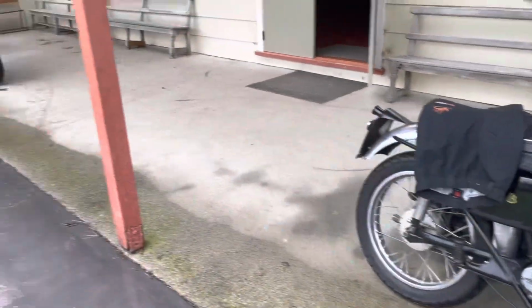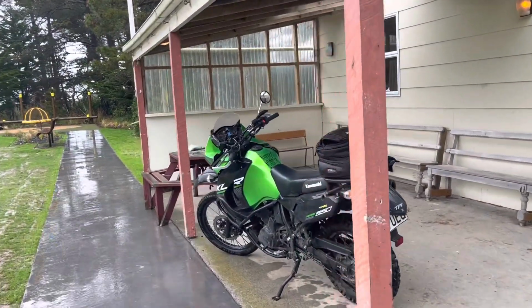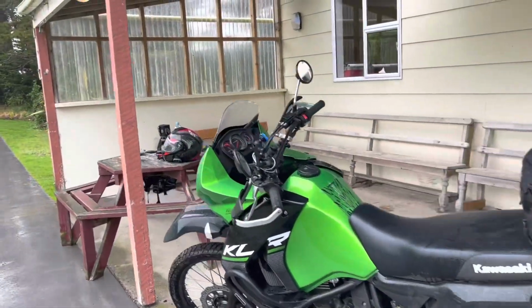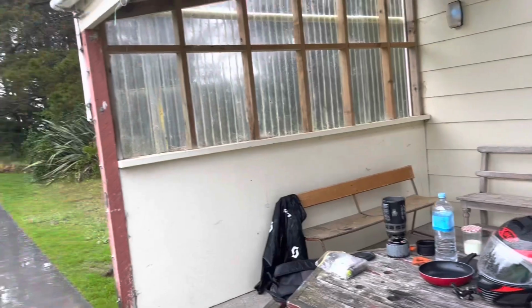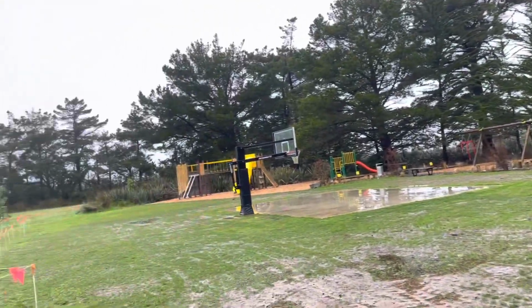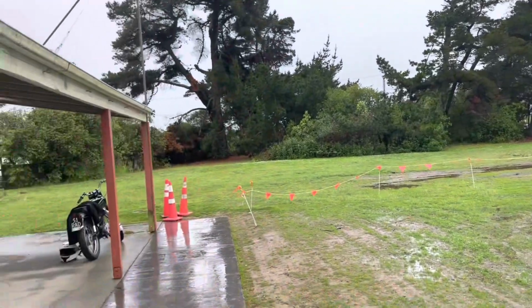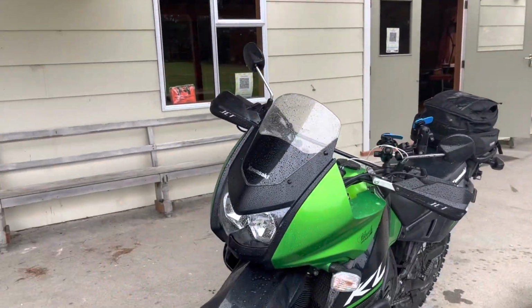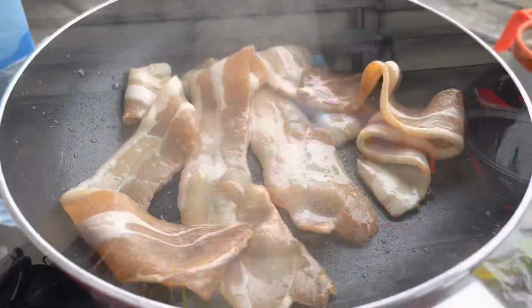This is where I've stopped now to make my lunch. I pulled in here to this place, and there's a guy that met me here, and apparently there's a whole lot of guys from the Vintage Car Club coming here this afternoon. So he said I can just use the front area there to make my breakfast and have a coffee. And so this is where I've parked up to enjoy a bit of a lunch.